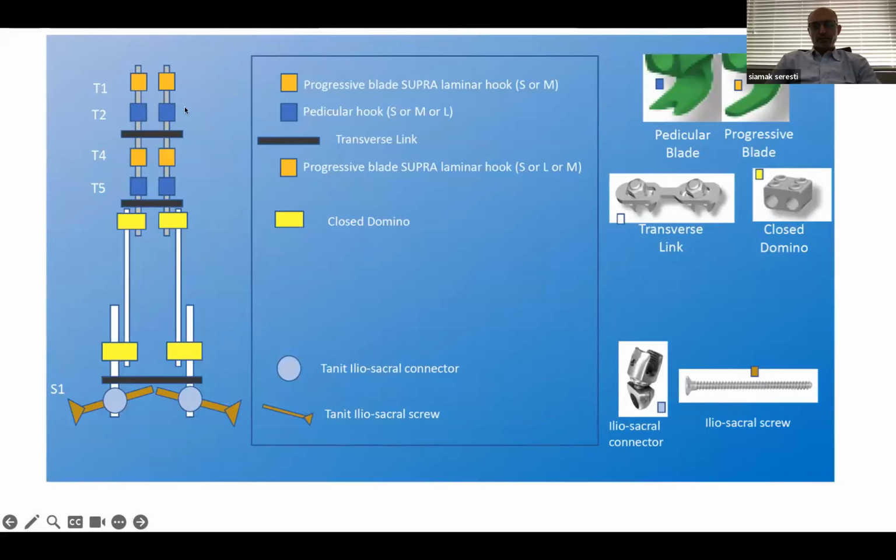I tend to stay away from the cervicothoracic junction, so I usually start at T2, but the way I was taught by Dr. Milotti was from T1 to pelvis. At the top, we go with the supralaminar hook. At T2 is an infralaminar or pedicular hook. There's a cross-link in between them. Then we skip T3, go to T4 and T5, and repeat the same sequence, supralaminar and infralaminar or pedicular hook. At the bottom, we use the tenet, which is essentially the iliosacral screw.